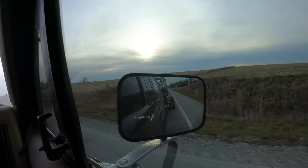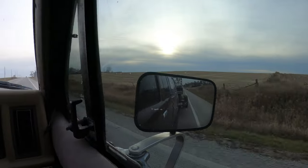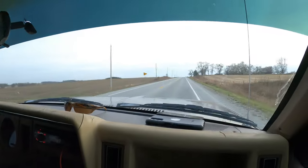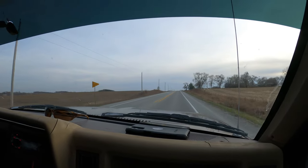Oh, man. Okay, well, we are officially past the edge of Lowell's property, and the truck hasn't stalled yet. So we're going in the right direction, I think. I think so. I think it's going to be just fine. Yep, even with the hill, it's doing just fine.